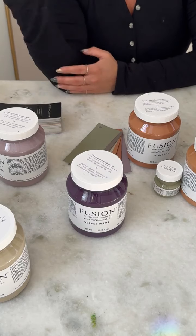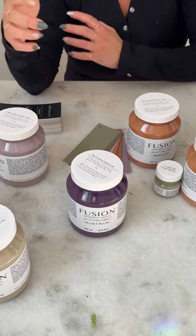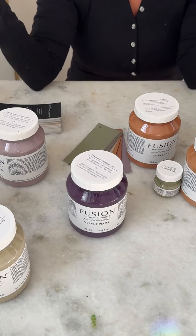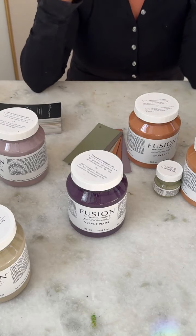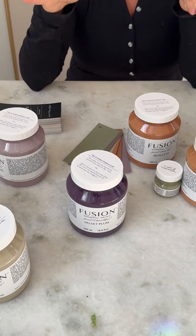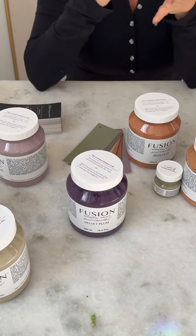But I just wanted to say, for so many people that are just joining us now, you maybe haven't tackled a piece of furniture before. It may seem a little bit overwhelming. I promise you, it's much easier than you think. And the most important thing is clean your piece.